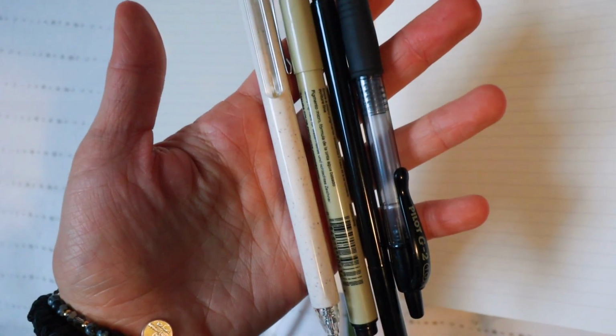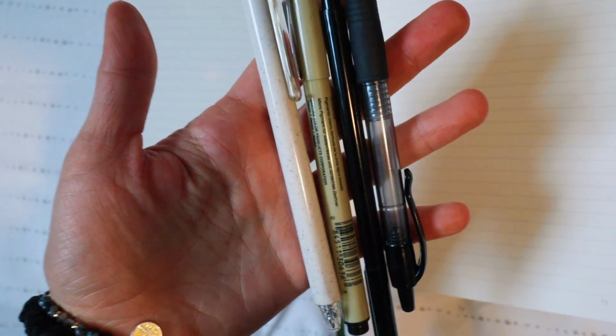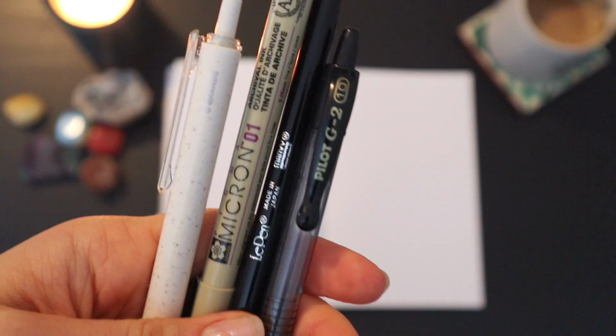I brought you guys my favorite pens just to show you my most favorite pen of all right now. I get it from Target. It's the U Brands Eco pen. I think they make it out of recycled material, but I love how this writes. I love the Pilot G2 07 and the 05, the Lee pen, and the Micron in 01 or 02. But I definitely use my U pen for my daily journaling.